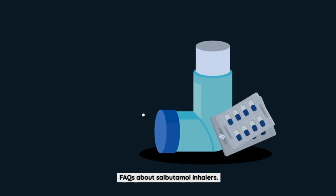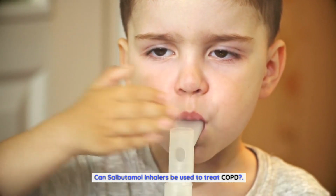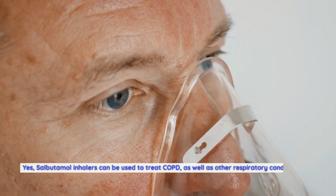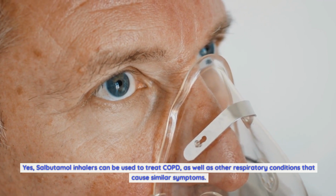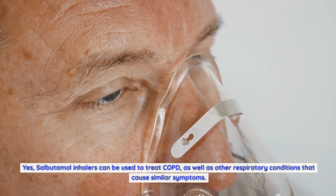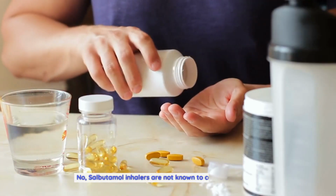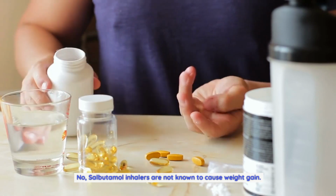FAQs about salbutamol inhalers. Can salbutamol inhalers be used to treat COPD? Yes, salbutamol inhalers can be used to treat COPD, as well as other respiratory conditions that cause similar symptoms. Can salbutamol inhalers cause weight gain? No, salbutamol inhalers are not known to cause weight gain.